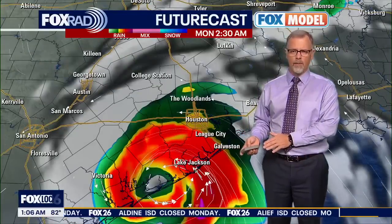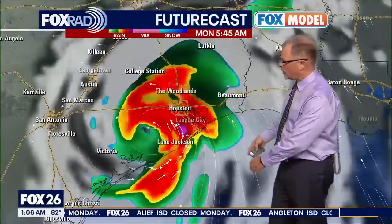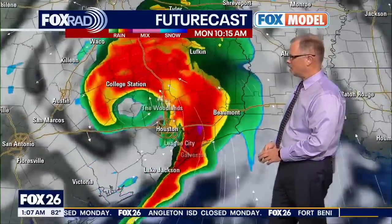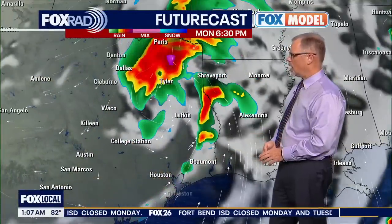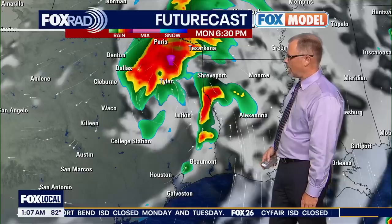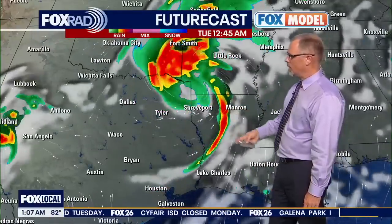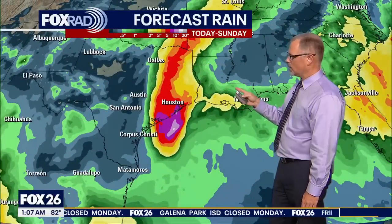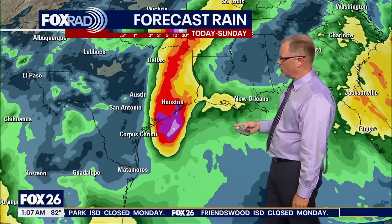When we look at our Fox model, you're going to be able to see all the rain that's happening with this particular landfall. We're going to continue to keep these bands, with 5 to 10 inches of rain overall, and isolated areas with more than 10 to 15. And then by 6 o'clock tonight, we're getting that mostly cleared out of the Houston area, but parts of east and northeast Texas will still have to deal with Beryl, which is taking its track all the way up to the Great Lakes, where this storm is going to end up heading when it's all over with.